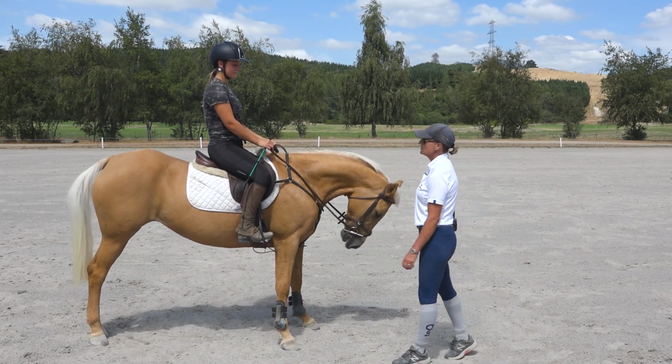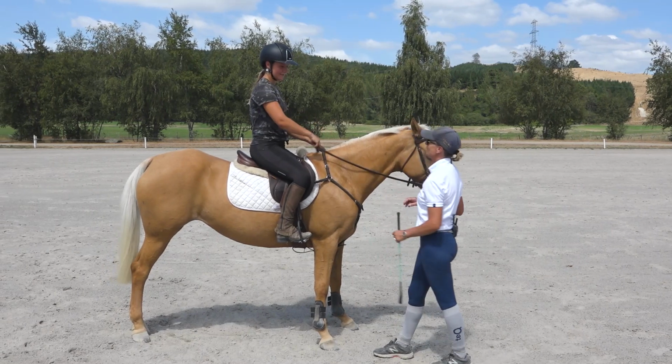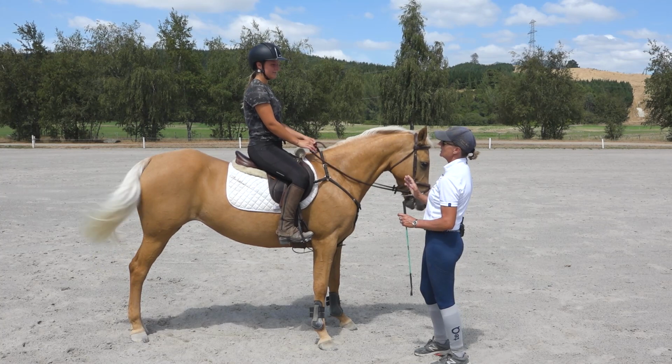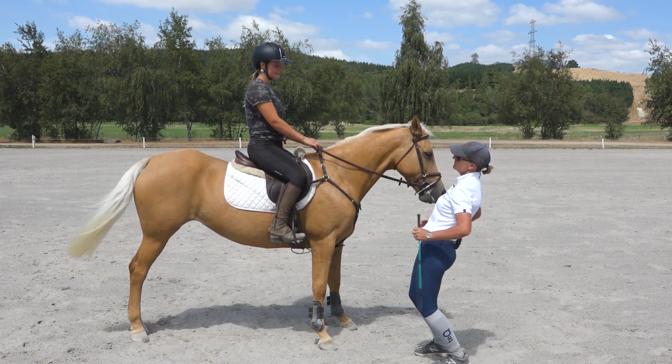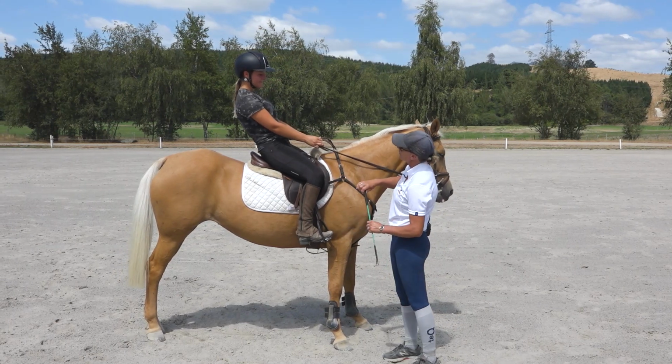So Emma is going to be our guinea pig. She's going to show you some faults. I'll take your stick for you. Okay, so the first fault I want you to do is I want you to lean back behind the movement as if you're chasing the horse with your seat. So lean further back. So, perfect.